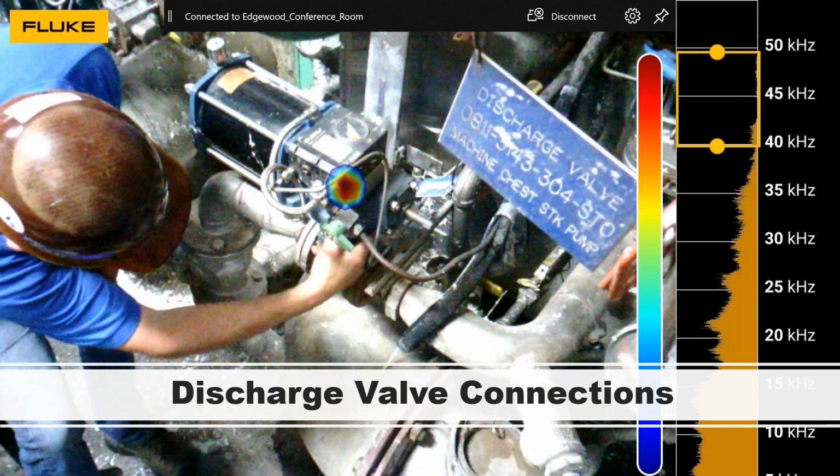Discharge valves. Now, the discharge valves themselves on the exhaust point are supposed to leak out. But the valves themselves are not supposed to be leaking. The fittings and the connections are not supposed to be leaking. So check your stuff. Make sure it's taped up, especially on threaded connections. And by the way, it's not just threaded connections. I've found leaks on brazed connections as well.